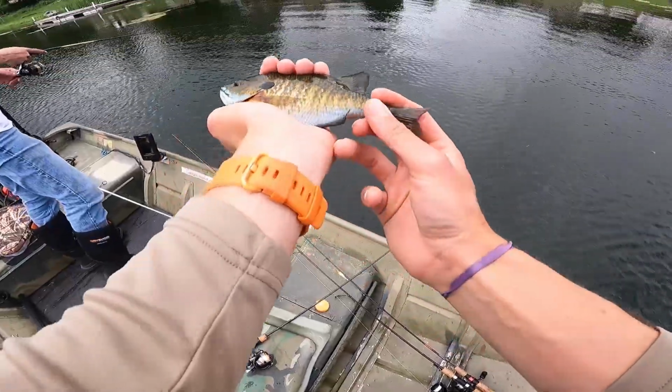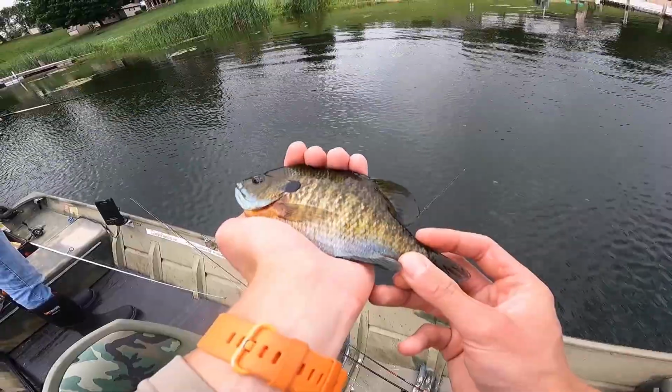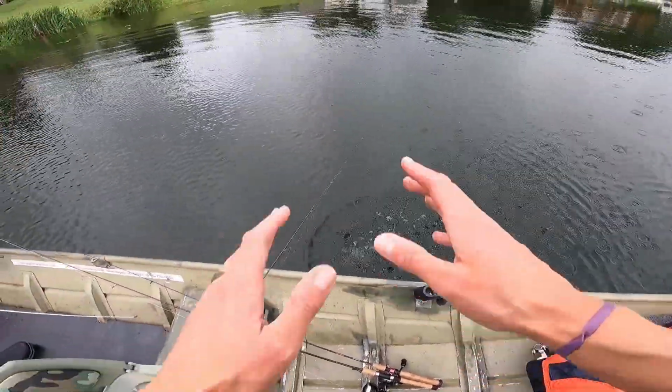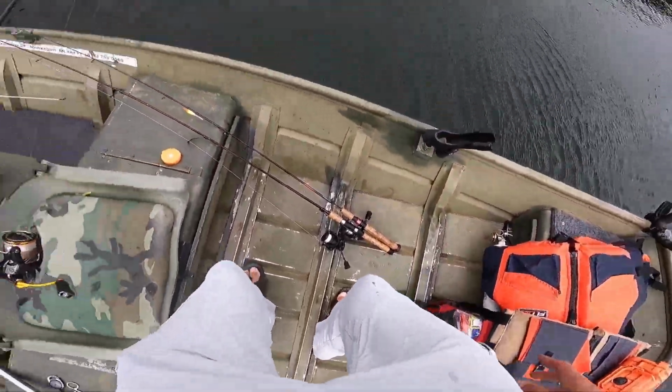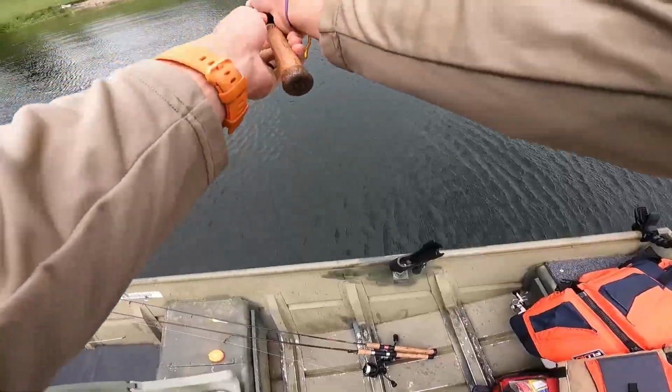God, it's just another one of those. I'm just gonna go ahead and say that that's probably a 7.5 incher again. They're all about that size, which certainly can't complain. I mean, we haven't seen any really dinky ones. So I think that's really promising. This lake has definitely got me excited.